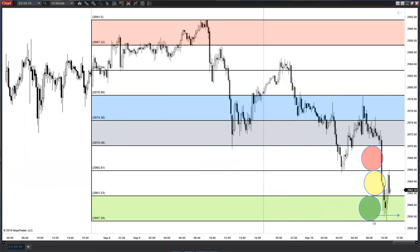So bottom of this box is support. You got to get through the top of it first. Top of this is resistance. And this is the range trade right now. And this is how you can articulate much smaller rotations. You can become a day trader once you understand these ideas.